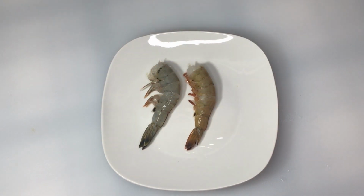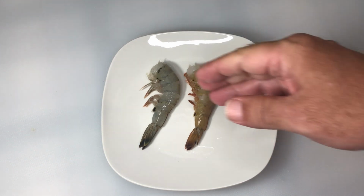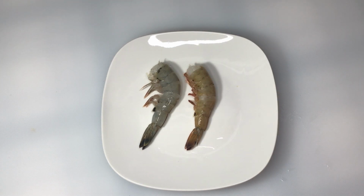They're both very good. They're both very tender. If you're lucky enough to live on the coast and you can have these shrimp, or if you're visiting on a vacation somewhere where they have these, you definitely want to try them out. They're delicious, very tender. The imported shrimp are going to look similar, but not quite the same.